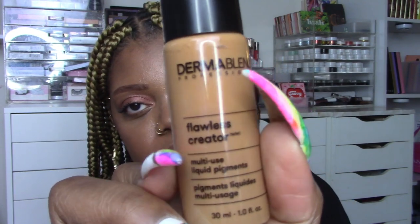So, the next thing we have, I have 5 foundation, tint, whatever, just types of products. The first one being the Dermablend Flawless Creator Multi-Use Liquid Pigments. Okay, so I just talked about these because I purchased another shade on clearance. But anyway, it's a drop foundation situation. It does say on there, you can mix these with things like your moisturizer or something like that, but they can be used alone.